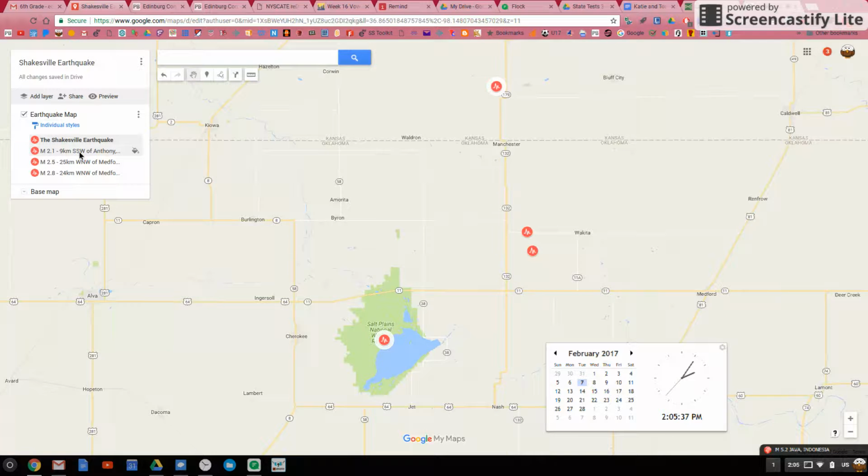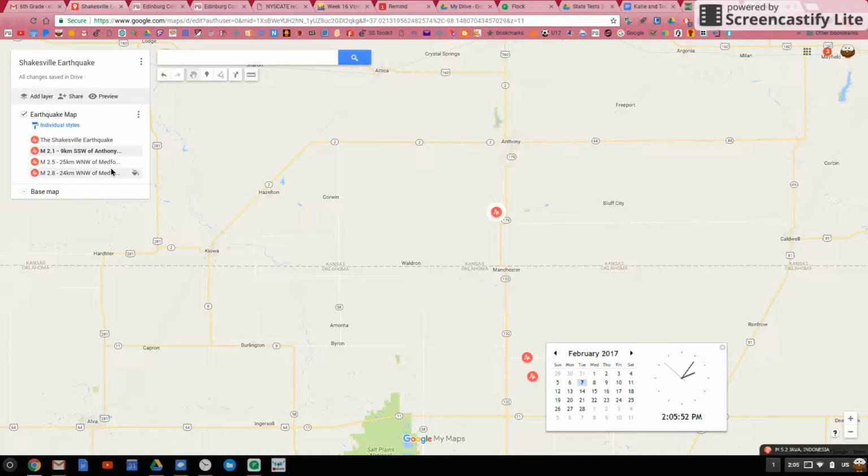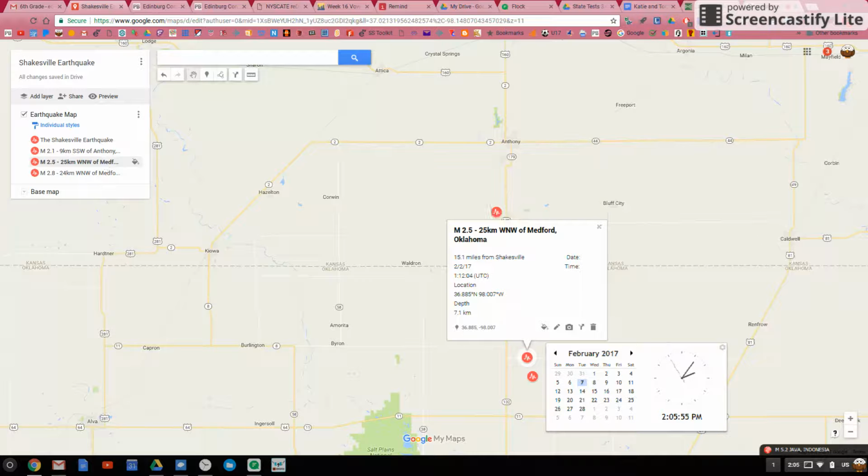The first earthquake we'll take a look at is 23.8 miles away from Shakesville. It occurred on February 1st, and it took place in the morning at about 8:30, and it was at a depth of 6.7 kilometers.